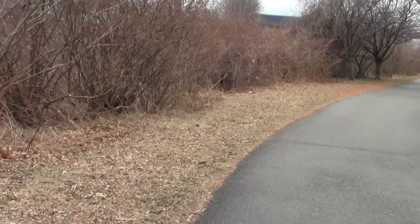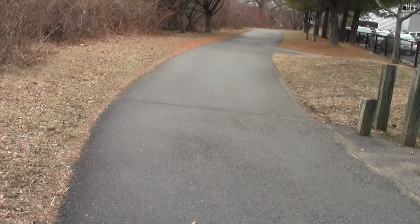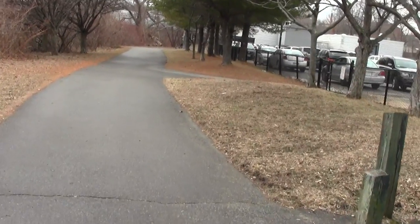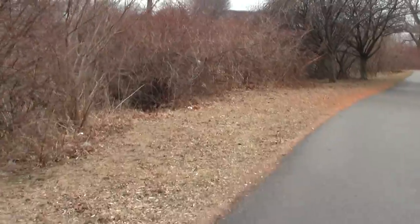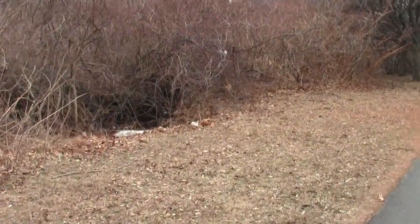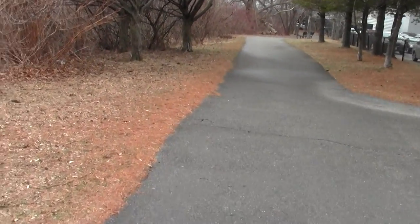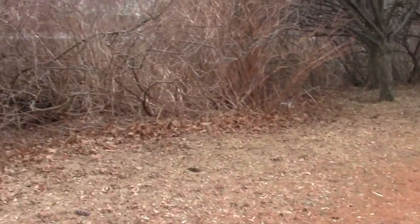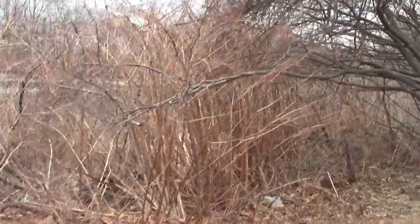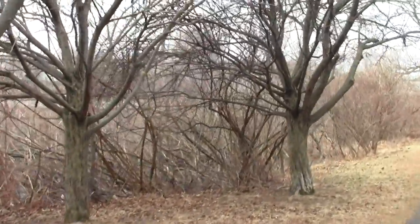And yet another one. Charles has some great old willows. Oh, that stuff's good. This provides small critter cover.